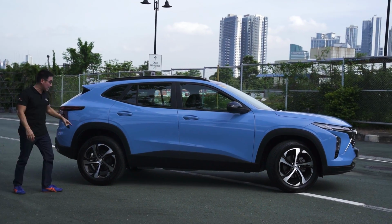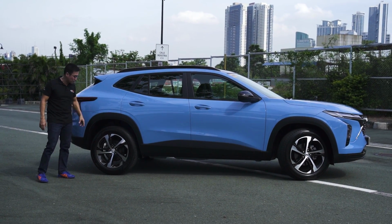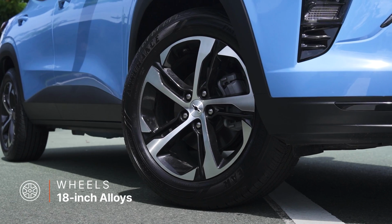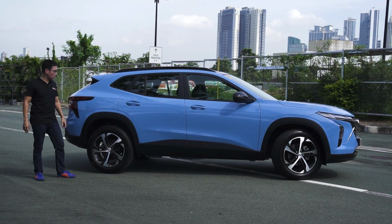Regardless, however, you are looking at pretty darn good wheels. This set is specific only to the RS variant. These diamond cut wheels are 18s wrapped in 55 series. Looks darn good. Disc brakes all around.